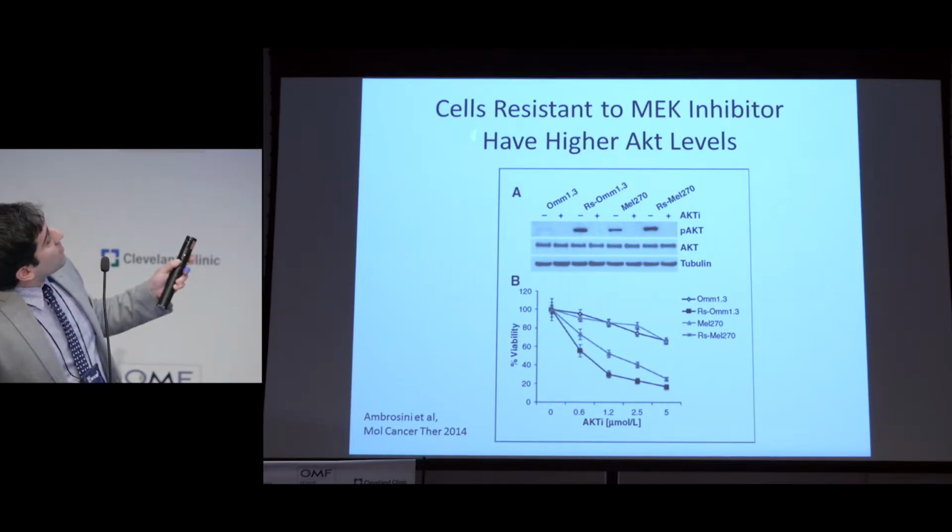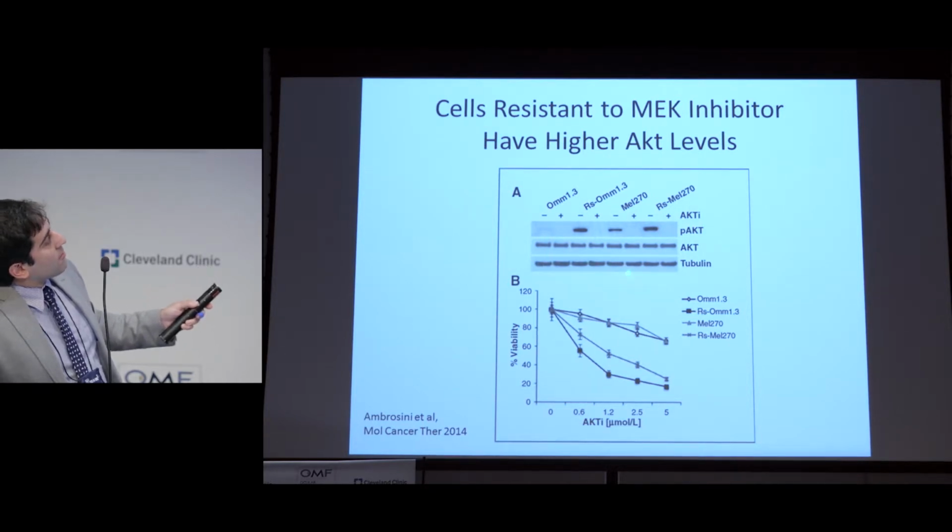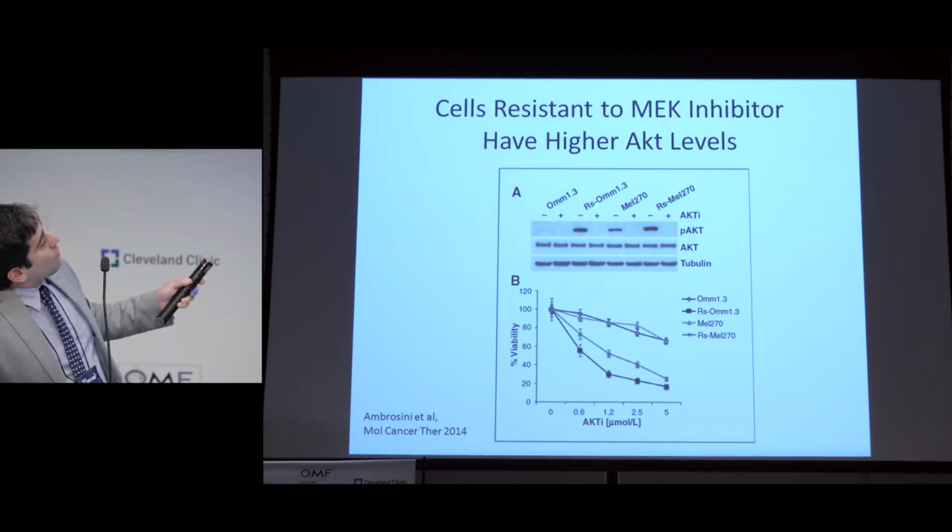They looked at cells in the Petri dish first, and these are two things. This is called a Western blot. All you have to know is that if you have protein present, it's dark. And so here there are two cell lines, OMM1 and MEL270. They made them resistant over time. That's what the RS is for. So these are cousins, but one is resistant to a MEK inhibitor.